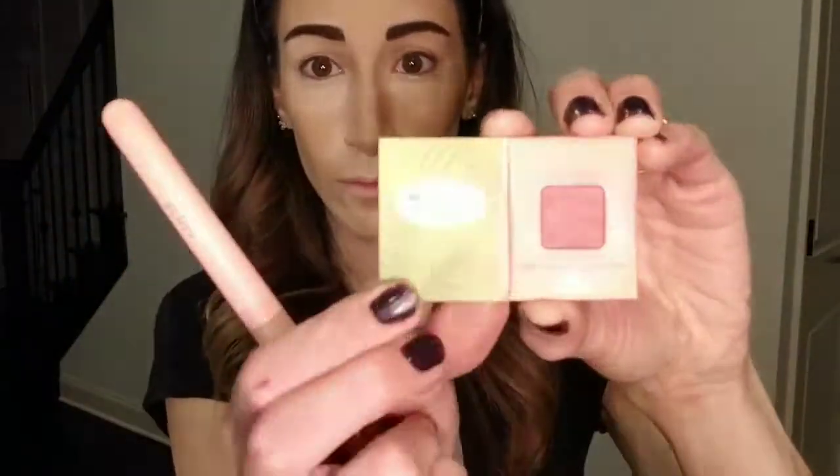Alright, so this is my City Color contour palette. It comes with the bronzer, contour color, and a highlight. I'm using the bronzer here on my cheeks with, I think that's my Luxie brush. I got that in my Ipsy bag. So yeah, I'm just blending the bronzer a little bit on my cheeks, my neck, my hairline, basically everywhere I did the dark contour except on my nose, obviously. Who puts bronzer on their nose anyway?